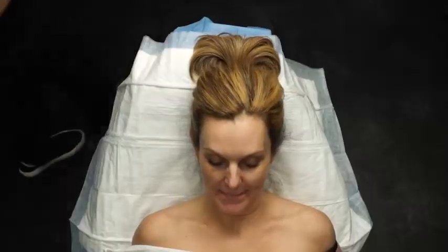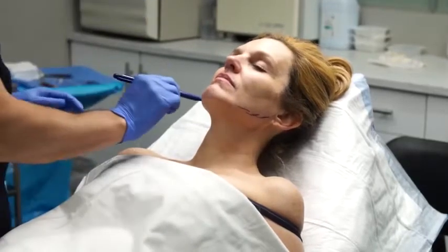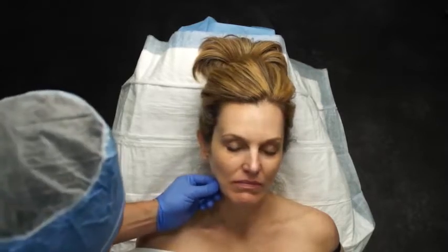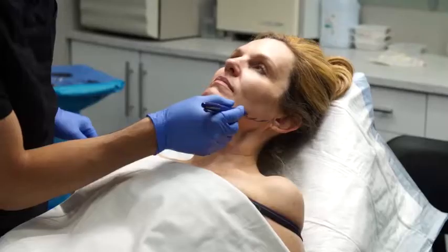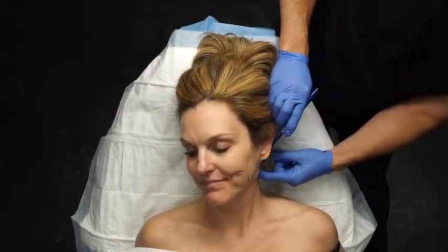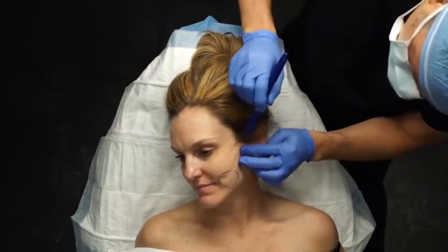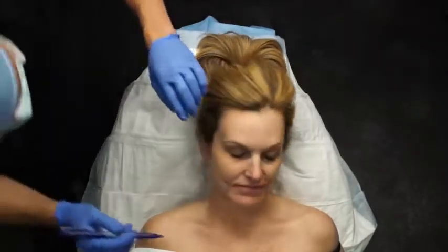Looking good. So, things we need to worry about, chin way up for me, are the marginal mandibular nerve. As it's coming over the facial artery, we'll start to worry about its superficial appearance right here, and so we'll stay very superficial right here. We're going to evaluate how far her treatment area is going to be, and it'll be right up to here, and right up to here. Turn to the left.